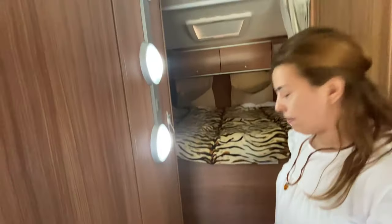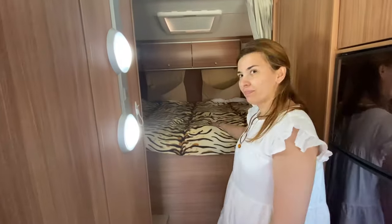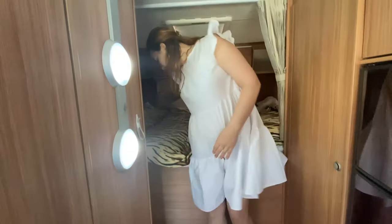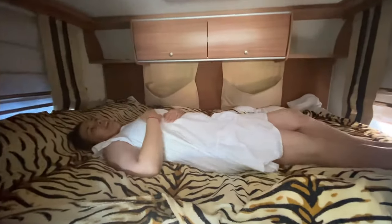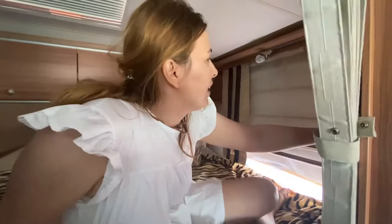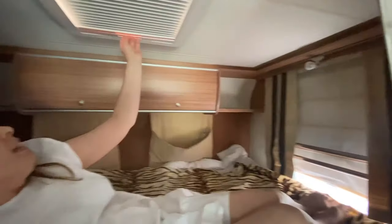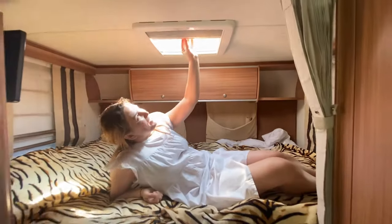But before you take a nap, let's turn on some lights, and you have a nice bed. Let's start with the bed. So this is a very nice bed, and here we have some lights and the windows, two windows, and a nice view of the sky.